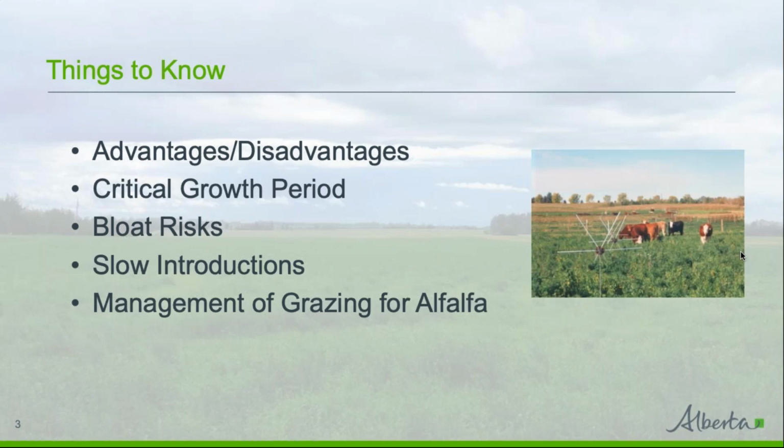So just some things to know and what I'm going to be going through tonight. Some advantages and disadvantages of grazing hayland. That critical growth period folks should know about, especially with alfalfa, because most hayland has that alfalfa in it. The bloat risks that are associated with grazing hayland, slow introduction that's needed, and some management strategies for grazing alfalfa.